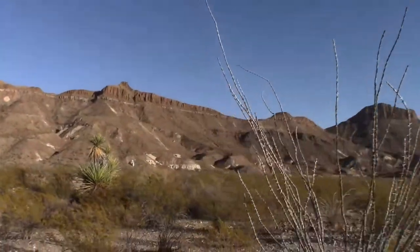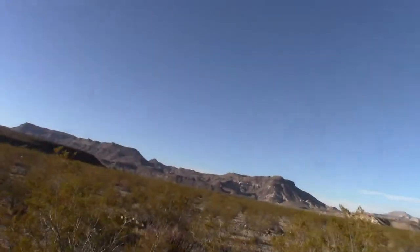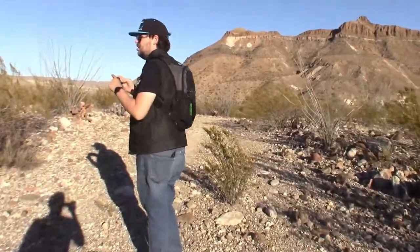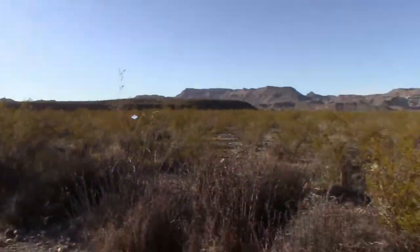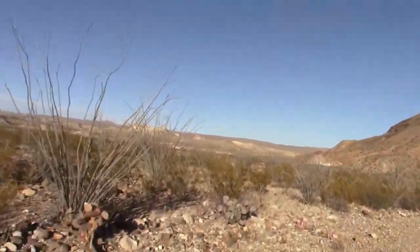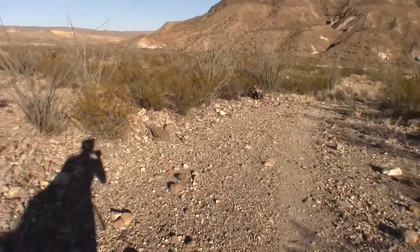Great scenery right there. No cell service, go figure. Yeah. Nice area. Alright. I'll continue more once we find a more interesting spot to film, because so far this is basically desert right here. In the Chihuahua Desert.